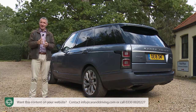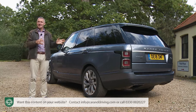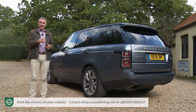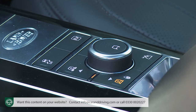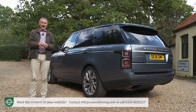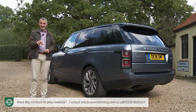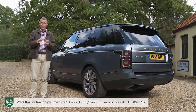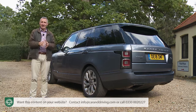Now, with this setup, images from the rear-facing camera are relayed to the central touchscreen, and the driver can maneuver using the Terrain Response 2 system's rotary controller. The advanced tow assist system will then autonomously steer the trailer into place. All the driver has to do is to operate the accelerator and brake pedals.